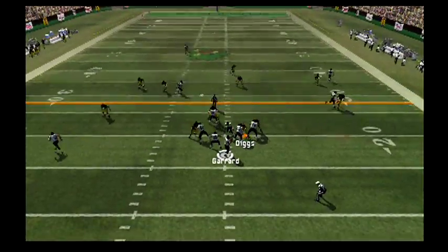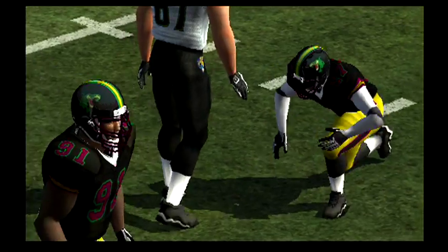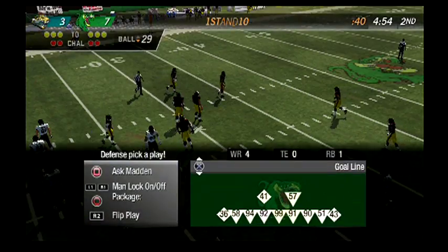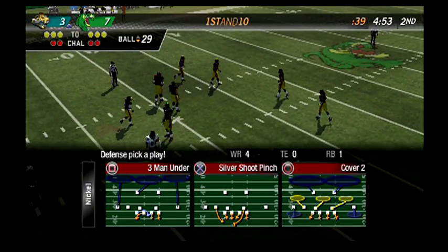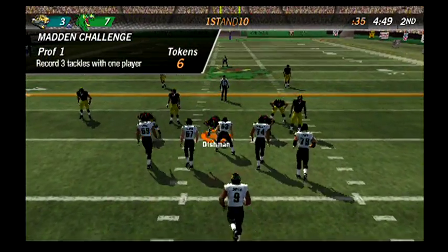Dropping back. Throws it. They'll spot this one at the 29-yard line. He records his third tackle of the game. They get another first down here. Well, they're not doing anything fancy, but good old-fashioned drop back and pass. And it's working.